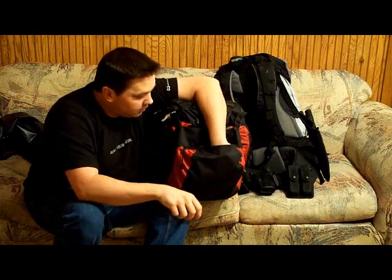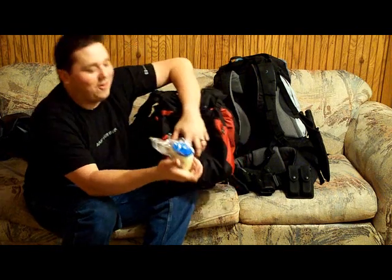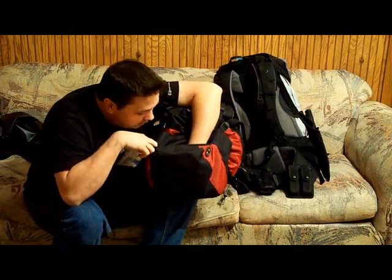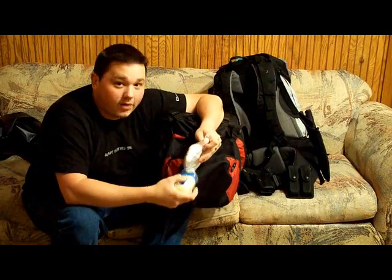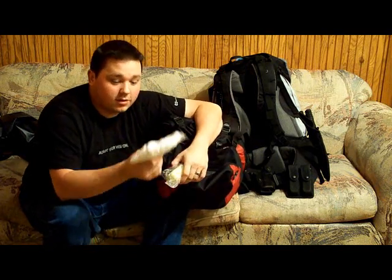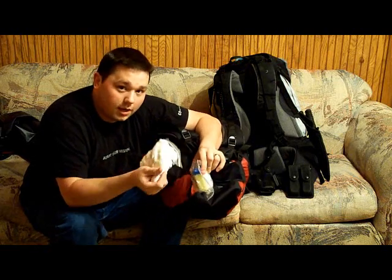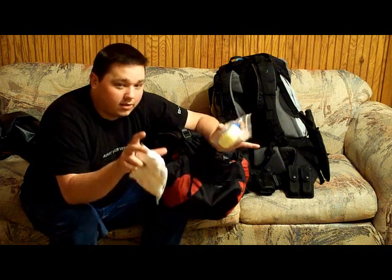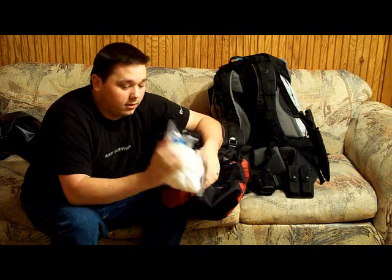Q-tips. Can't have too many for those lonely moments. No, actually I got this in here for fire. Mix this with this and fire galore. I got a ton of this stuff. This is cotton balls. It can be used for first aid. You take a cotton ball, you rub it in here, you use a blast match or whatever, you light it. It's great for tinder. It will stay lit, start any fire, whatever. These are essential.